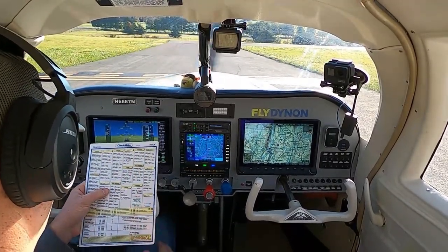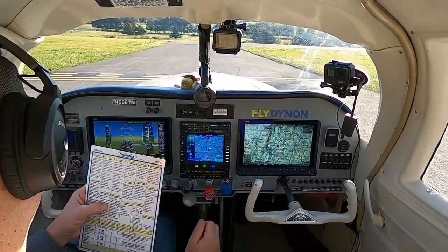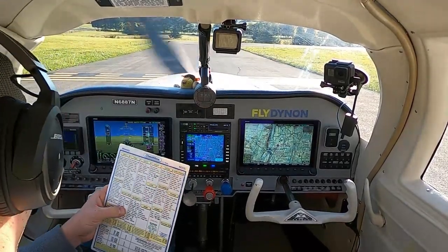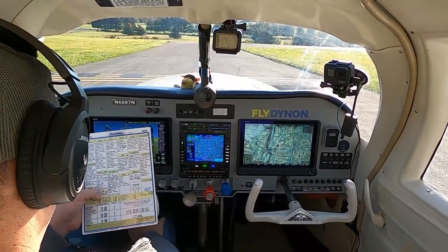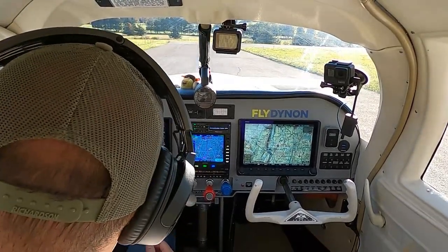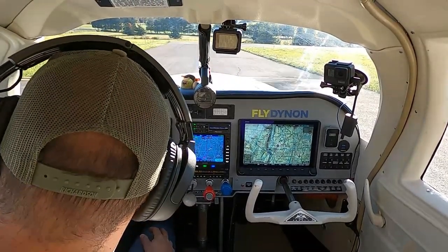Okay, mixture is best, not yet. We're going to go back to that. We don't need pitot heat. Fuel pump is on. Doors are locked, landing light is on, strobes are on, and we're good to go. And full power, and we're going to rotate at 60 knots. Okay, checklist complete. That's how that's done, pretty easy.